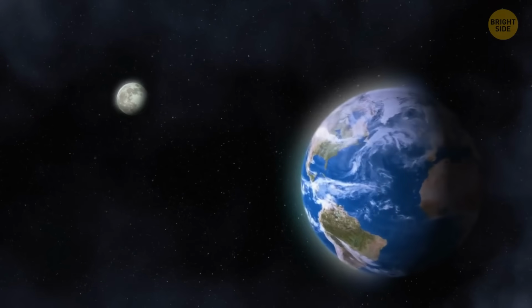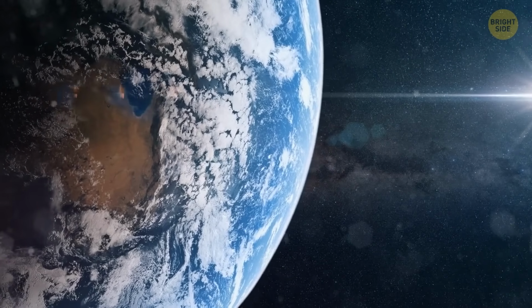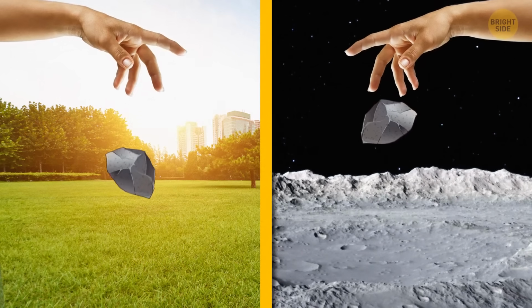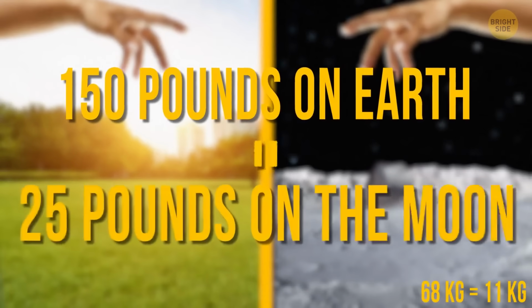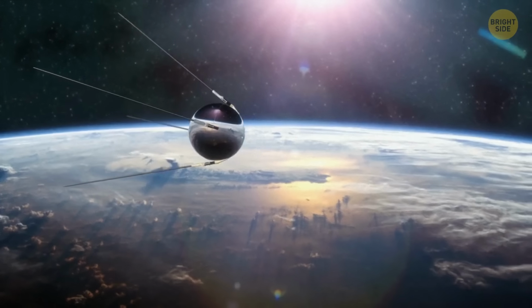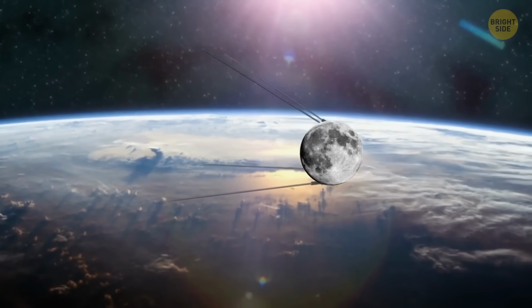Earth is 27% bigger than the moon and far more massive. Our gravity is stronger. If you drop a rock on the Earth, it will fall faster. 150 pounds on Earth is just 25 pounds on the moon. The Earth has numerous satellites circling around it, but the moon is the only natural one.